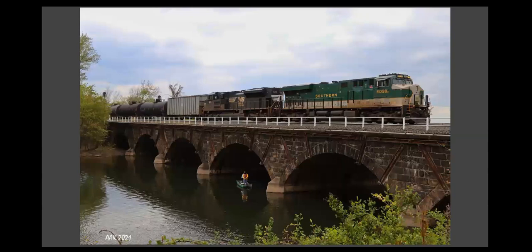Here we go. This is the NS 8099, the Southern Heritage unit. This is before it was involved in that terrible wreck some years ago. This was on NS train 6K4, and this was back in April 2021.